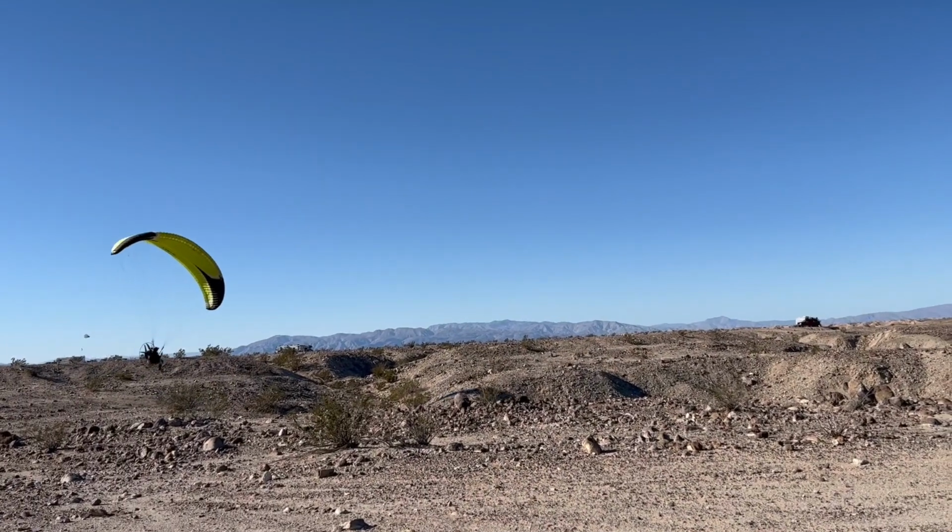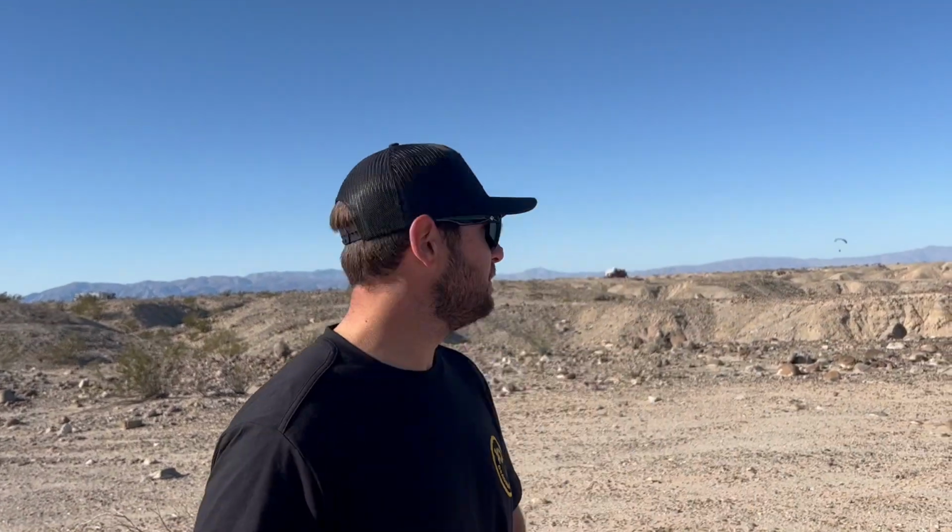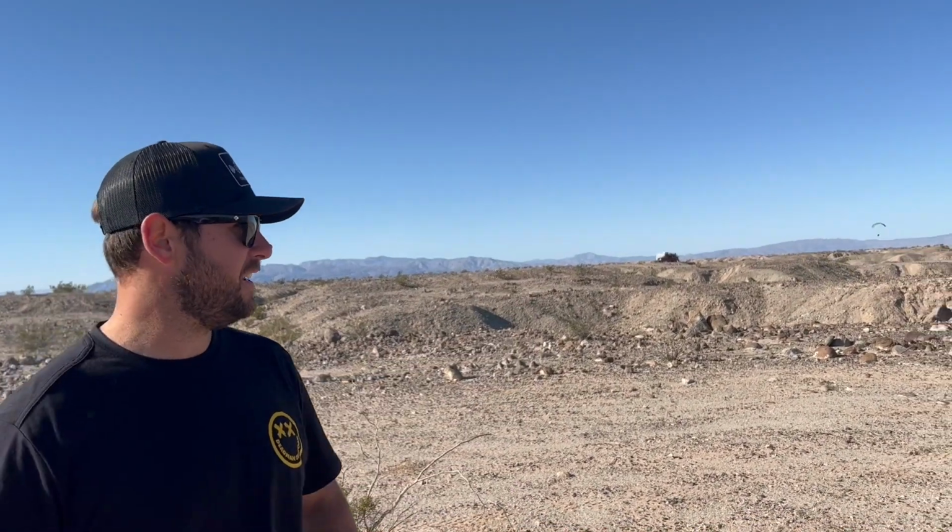Good morning, we're all packed up. There's ultralights everywhere. Like here's one right here. So they're flying in this whole area. They're pretty cool. They're dipping down into this canyon. That was just perfect timing. We didn't plan that at all.